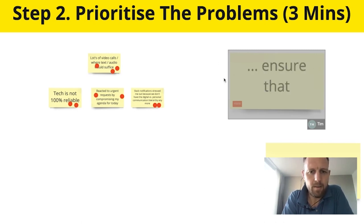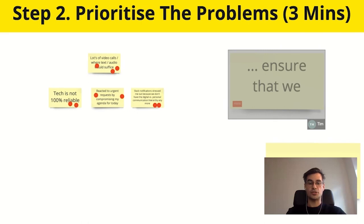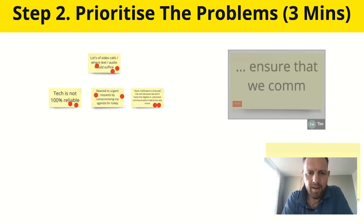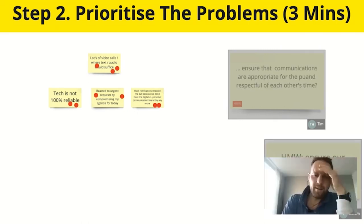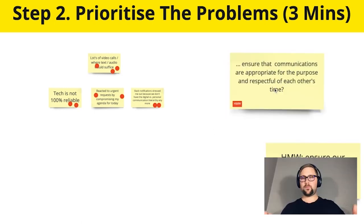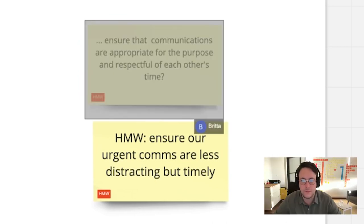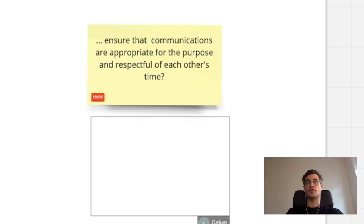Perhaps another one. I think maybe we can just leave out remote. I think it should be a general communication issue, right? How might we ensure that our communications are appropriate? I like that one that Tim's just written. I think it's a nice how might we anyway, because it fits to these two here. Yeah, so I think for now that's fine.